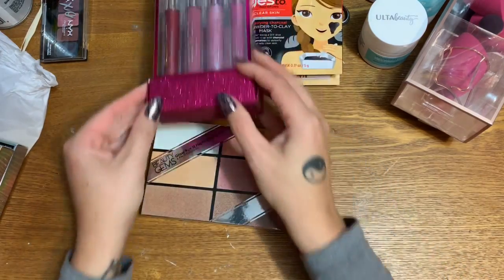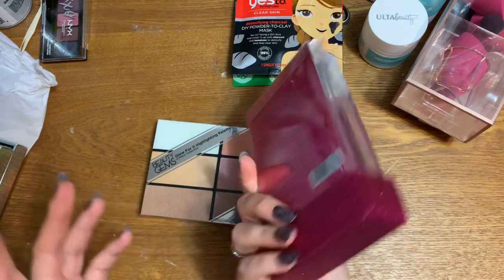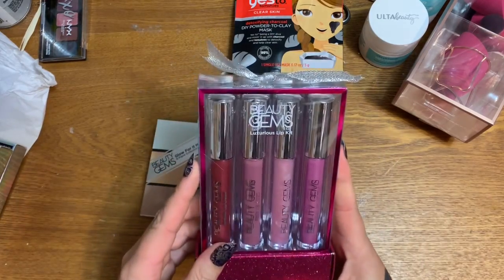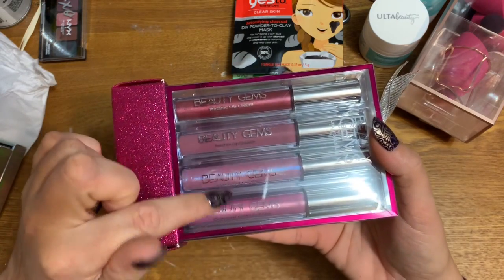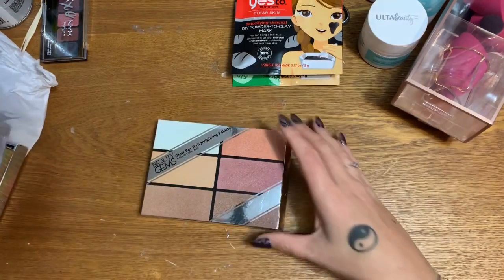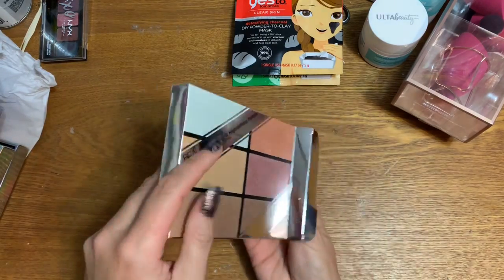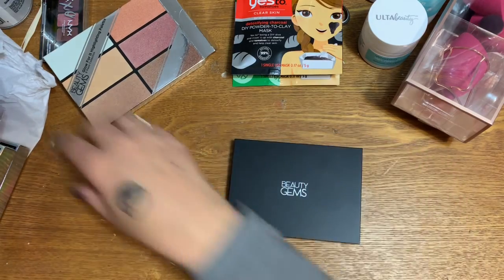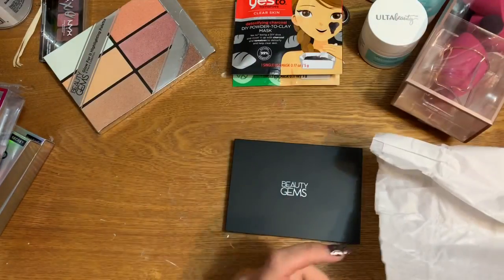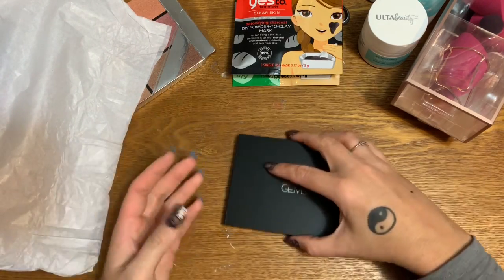The Beauty Gems were on sale. Buy one, get one 50% off. I believe these were right at 10 bucks each. I got the Luxurious Lip Kit. You get a metallic lip cream, matte, iridescent, and diamond lust. And the other Beauty Gems item I got was the Glow For It highlighting palette. Now, I prefer liquid highlighters, but every now and again I do get a powder one. I like to use powder sometimes in the summer, and also I use them as eyeshadow.